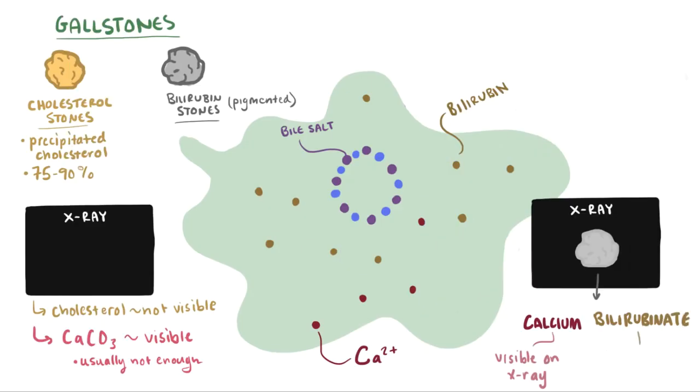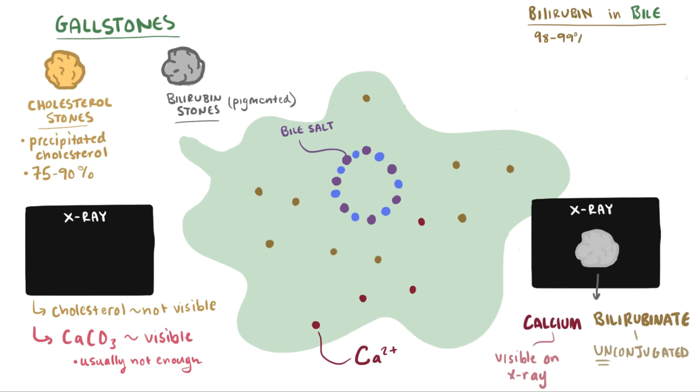Since it's the bilirubin in the bile, we'd maybe assume that they're made of conjugated bilirubin, right? Well, actually, pigmented gallstones are made of unconjugated bilirubin. What? I thought there was only conjugated bilirubin in bile. Well, the vast majority is conjugated, but there's a small amount of unconjugated bilirubin in bile as well. Only about 1 to 2% of the total bilirubin, which is only 1% of bile. Although the exact mechanism is unclear, this tiny amount of unconjugated bilirubin is thought to form from non-bacterial and non-enzymatic hydrolysis of conjugated bilirubin. So through a reaction in the chemical environment of bile that doesn't involve enzymes or bacteria.